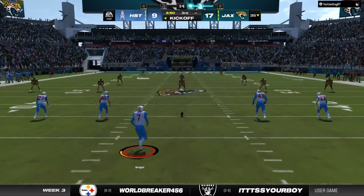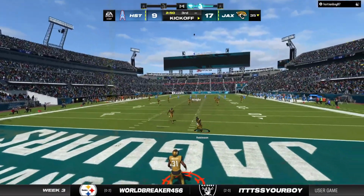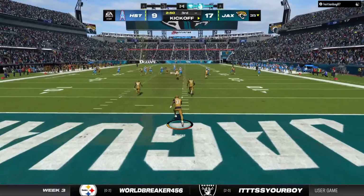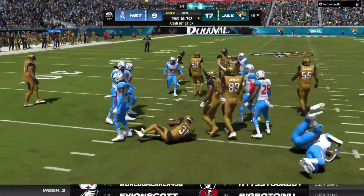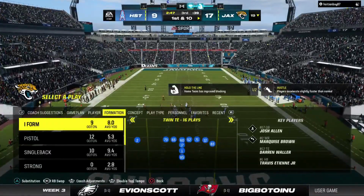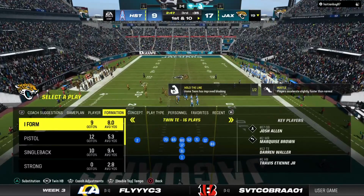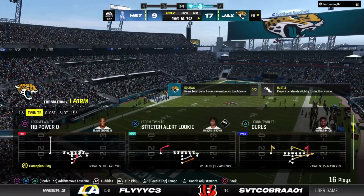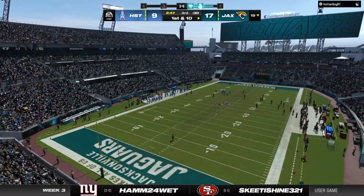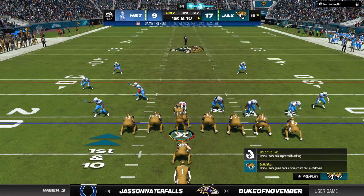So the lead trimmed down to 8 as here comes the kickoff, and it's away. Well, from deep in the end zone, he's going to bring this out. And only able to get this to the 19, so probably should have opted for the touchback. Jaguars come to the line to start their next drive.